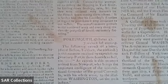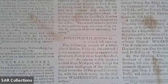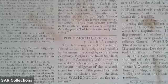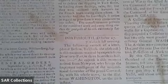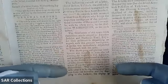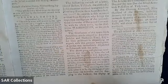So this gives you an idea of how news traveled, and it took 7 days for the news of Yorktown to make its way up to New Hampshire. So as we continue down this column, there's more news down here. And this is actually not talking about Yorktown. It's talking about how the news made its way to this newspaper. So-and-so saw so-and-so at Newport who told so-and-so who wrote a letter.